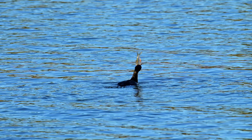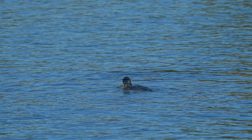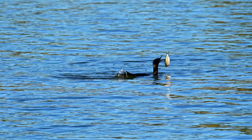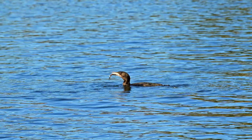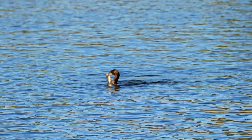I was just about to put my gear away when I noticed this black cormorant had caught a very nice small fish, and it was just moving it about, getting at the right angle so it could just swallow it whole down its beak. It was a very worthwhile morning for me.